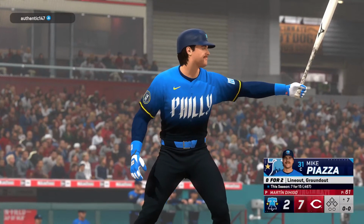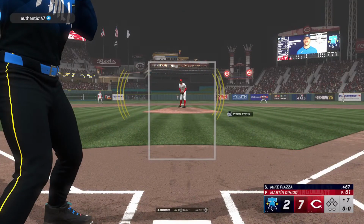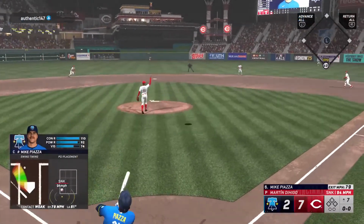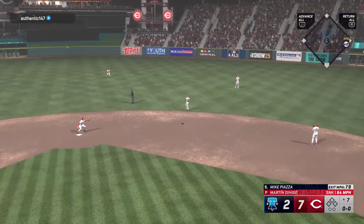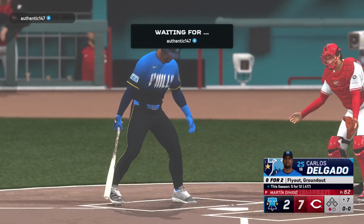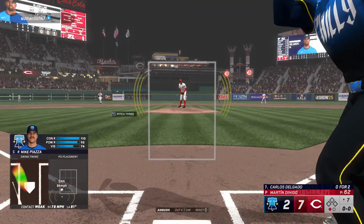Back here at Great American Ballpark, we go to the top of the 7th. And now for the Phillies, Mike Piazza. This one popped up. Makes the catch, 1 down. Carlos Delgado stands in for the Phillies. 0 for 2 in this one.